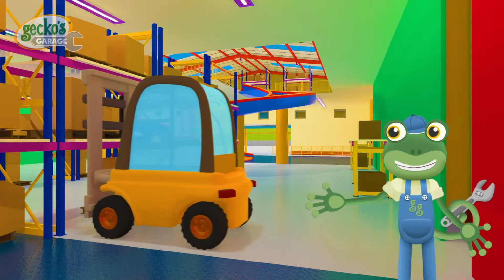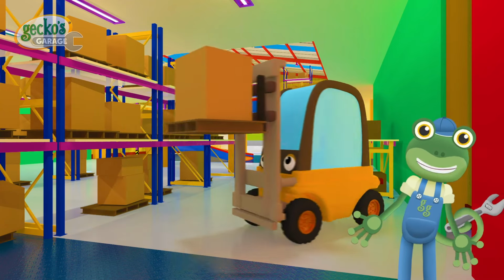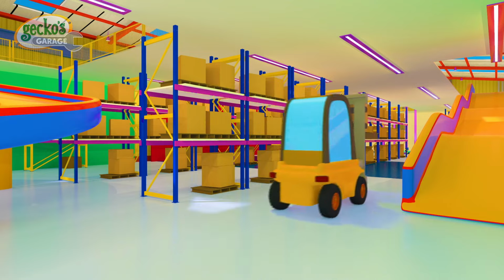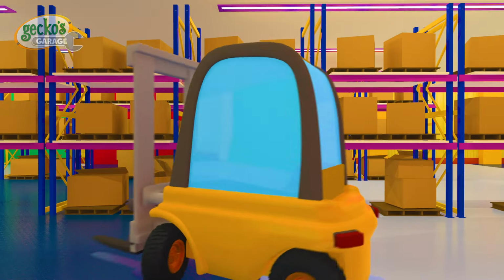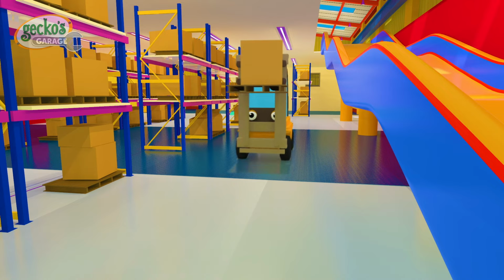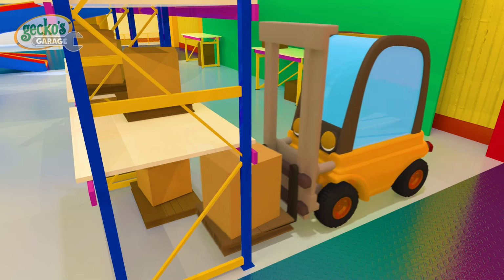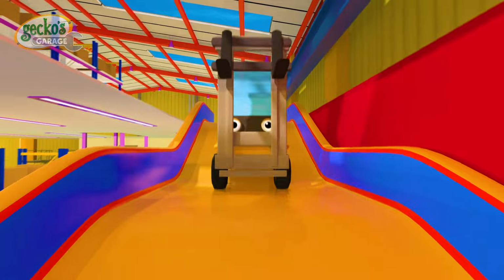Florence the forklift, she's so clever, moving the parts around the store. Florence the forklift goes forever, she puts them down upon the floor. She turns to the left and reaches high, then she turns to the right as she passes by. Florence picks up things from down, down low, she's super strong and she can go, go, go!